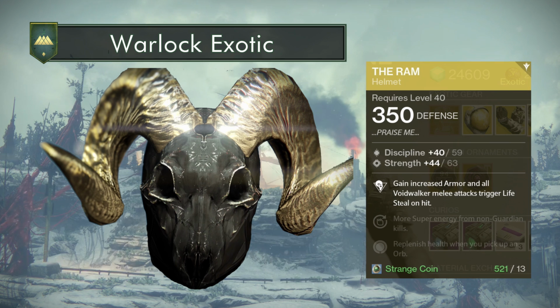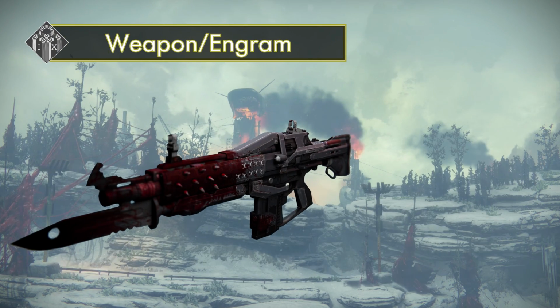If you feel like there's something that you can get a use out of, that's up to you guys, but otherwise don't worry too much. But if you're going for collection purposes, these are all pretty reasonable today. Finally, the weapon, we've got Red Death.